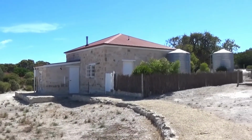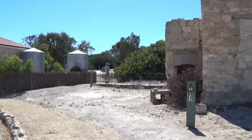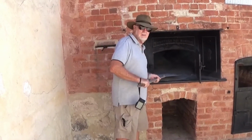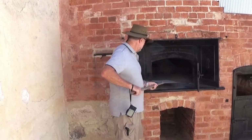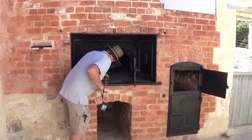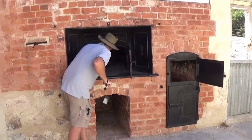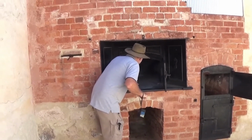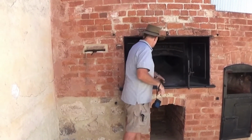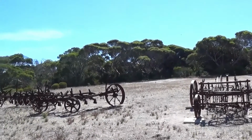View of the old post office, which has got a sink and a little kitchen and that sort of thing, and a huge big tree at the back. We're in the old bakery here. Fred's with a paddle. This oven would be approximately 3 metres deep. There's the old oven and the firebox underneath, probably the same in width. Wow. This paddle would not have done the job. Pretty incredible. The old machinery is still sitting around, ploughs and various mining bits and pieces.